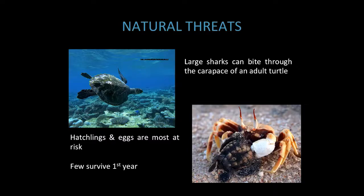In terms of natural predators, sea turtles have a nice large, hard shell, and they're fast swimmers, so they don't really have any natural predators as adults, except for large sharks such as a tiger shark or a bull shark, which we don't see too often here in the Maldives. The hatchlings and the eggs, of course, are the most at risk, either from being dug up or when the hatchlings run down the beach, from birds, crabs, sharks, and fish. So very few survive to their first year. Perhaps 20% or less survive that first year, and then even fewer survive to adulthood.